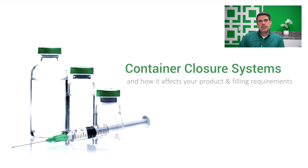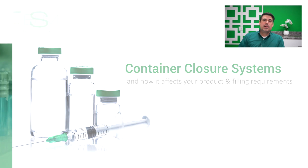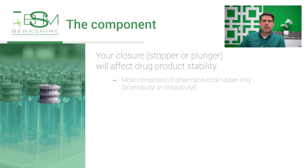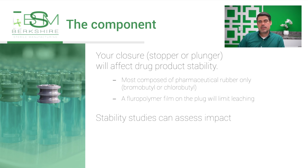But let's discuss some things to know about your container closure and how it affects your product and filling requirements. Your closure choice can affect your drug product's stability. Most stoppers are composed of pharmaceutical rubber only, but getting a stopper with a fluoropolymer film that's laminated to the plug of the stopper where the drug contacts the stopper is best to limit leaching, especially if your product has a strong solvent in it. We perform stability studies at BSM, and we actually set the containers at two positions, upright and on their side, to determine any differences in stability of the drug product if the product's in contact with the stopper or plunger.